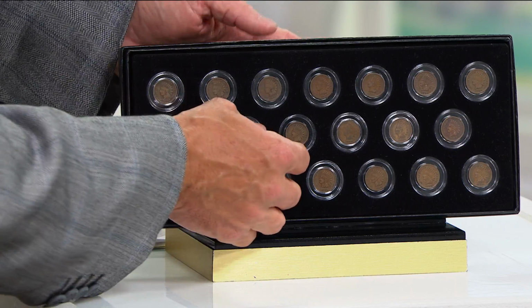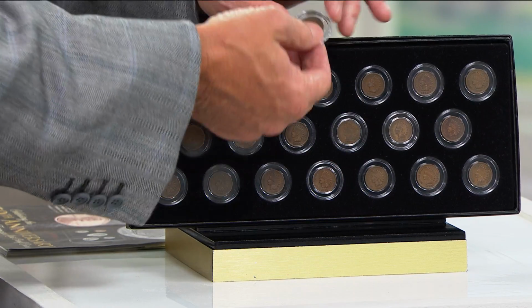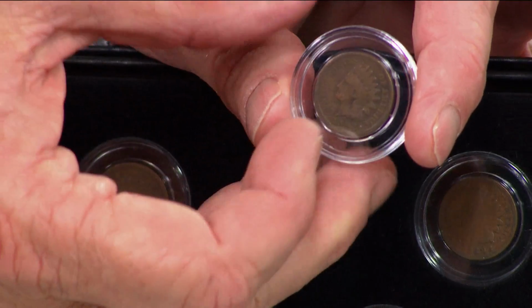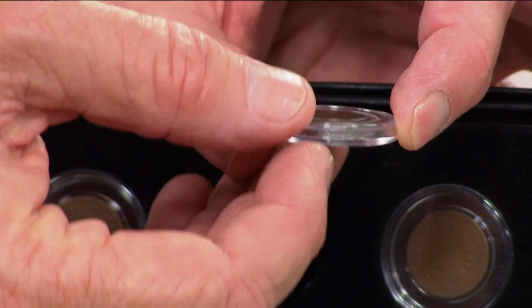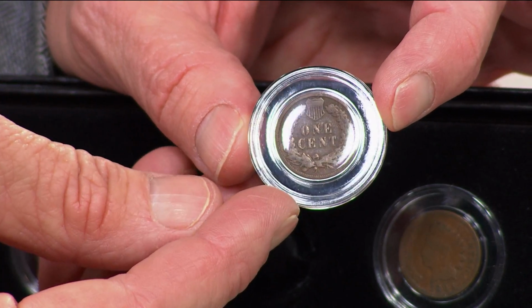When we look at this, there's not an endless supply. Oh, goodness no. They stopped making these in 1892. You look at that and you can see it says United States of America, so simple, with the Indian head obverse and just the 1 cent on the reverse.